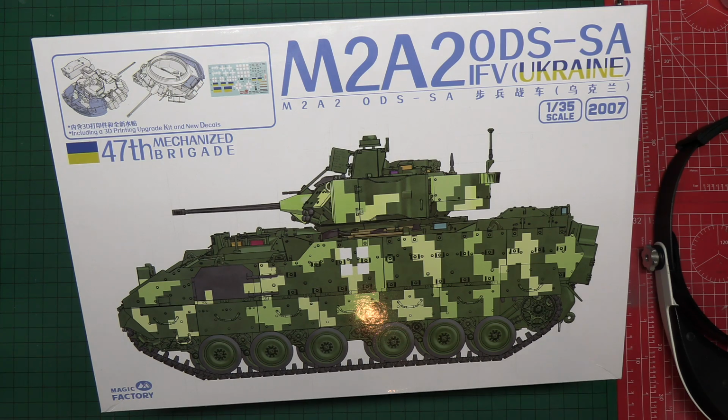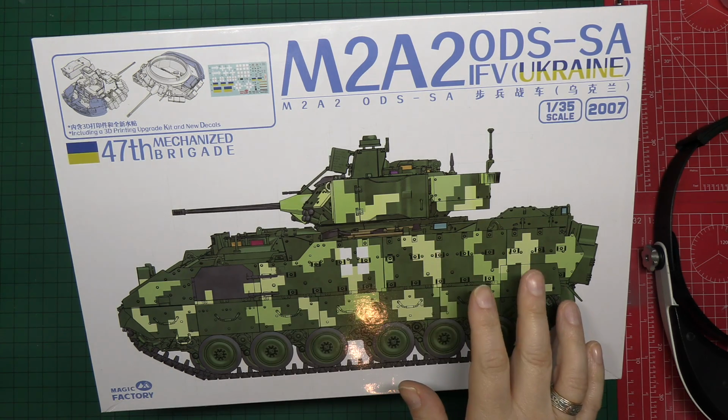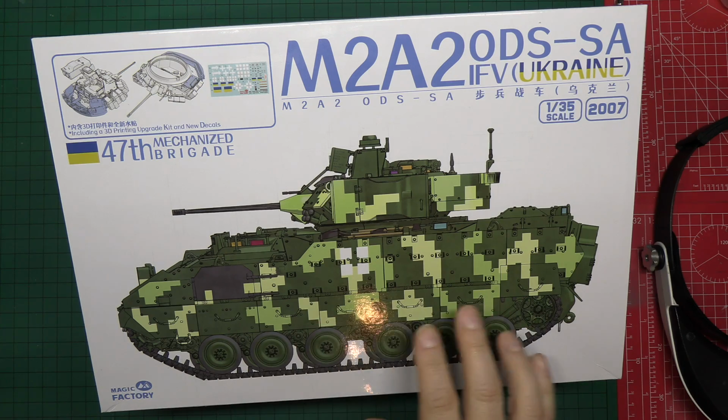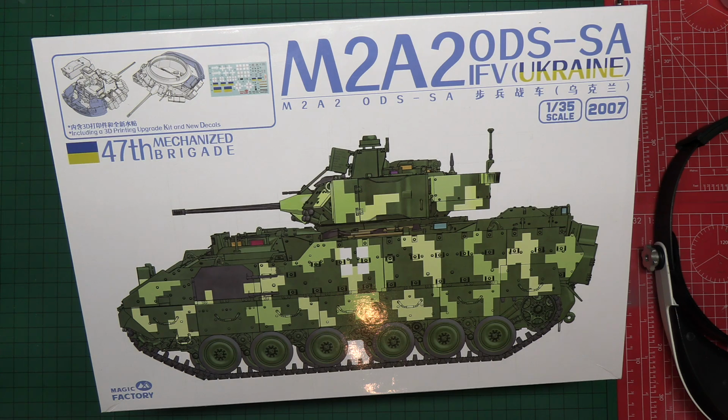So all in all, what a fantastic kit. Can't wait to build that. I really, really can't. But the biggest problem I've got is, do I do the armoured version with all the armoured boxes, which I really fancy, or do I do the lightly armoured version with all these individual clips on, which I really, really fancy? Might just have to buy another one, maybe. It's a blooming lovely kit.